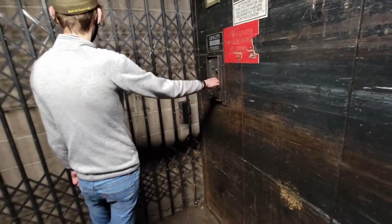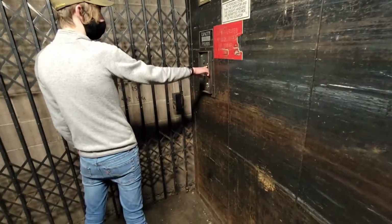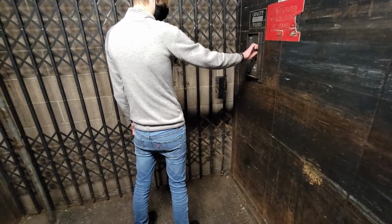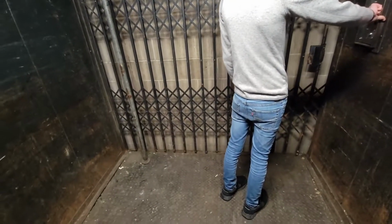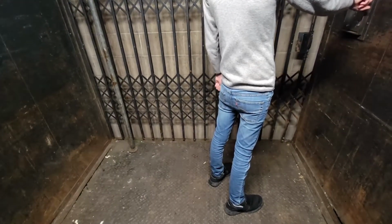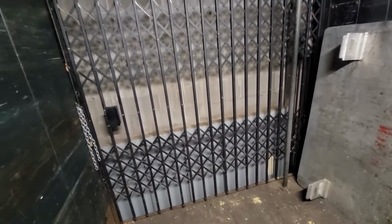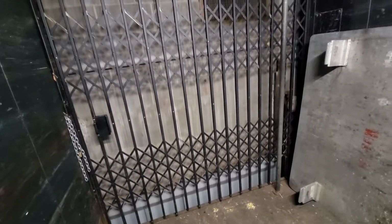So you just have to wait. How many floors is it? I think it goes all the way up to 3, but I wouldn't go too far because it's slow as hell. Wow. Oh yeah, you weren't joking. There's the motor.